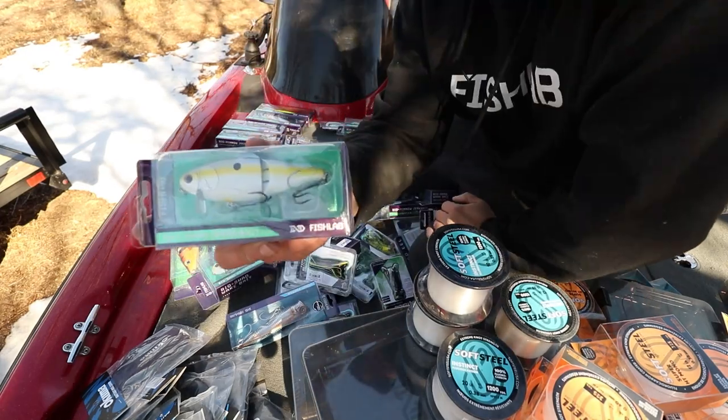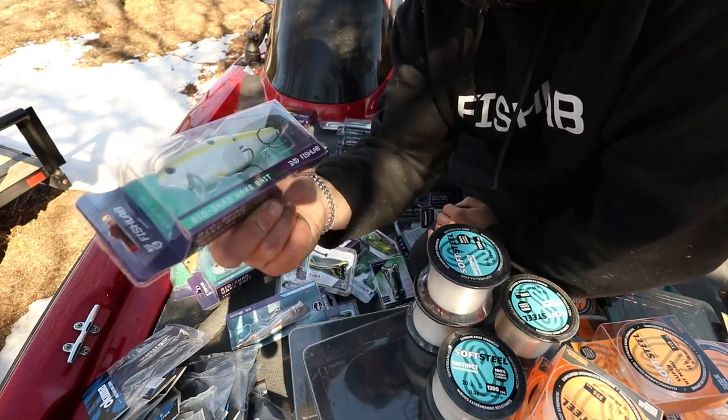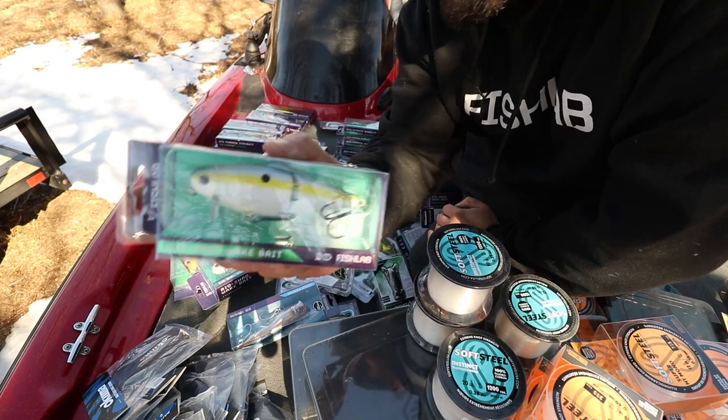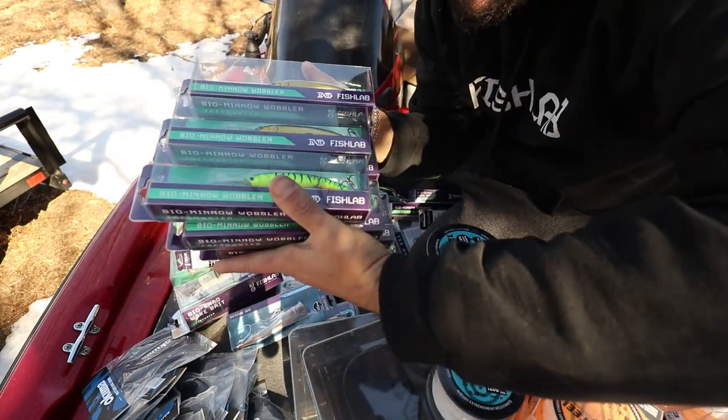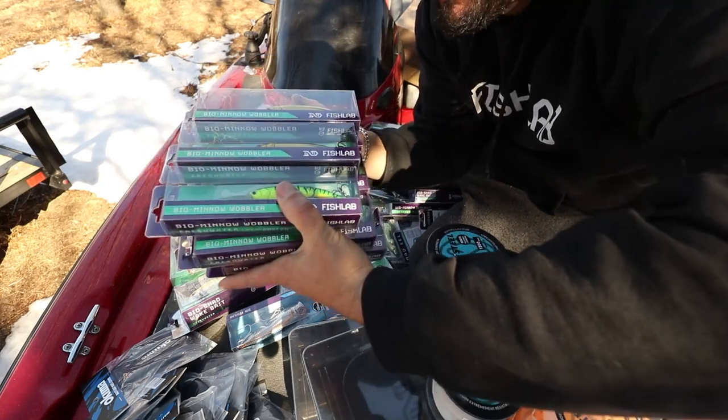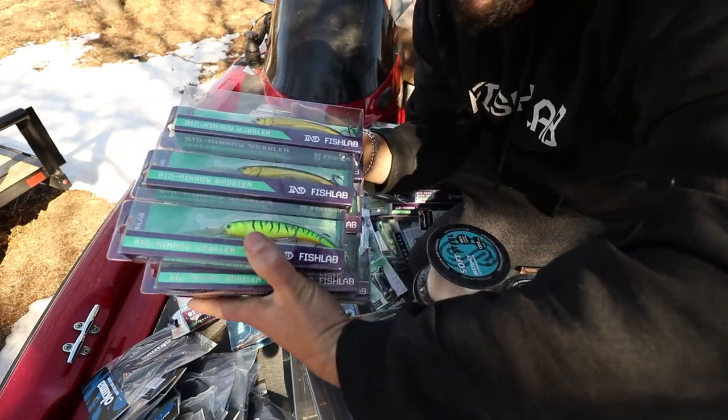Wasn't thinking. Even this size, I bet would kill him as well. That is what we need to be throwing. Look at all these wobblers I got. But like I said, new product. Didn't have any of these, so new to me. So I had to get some.